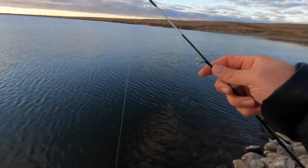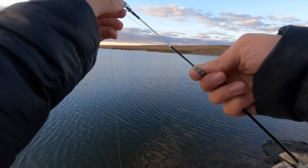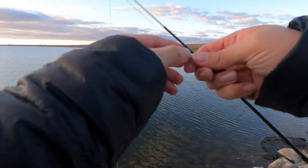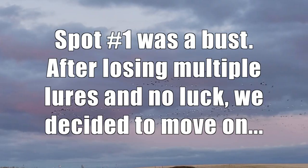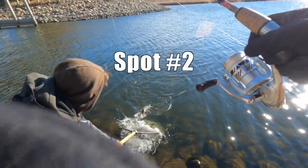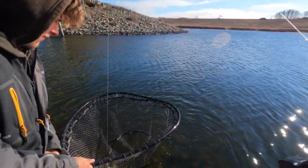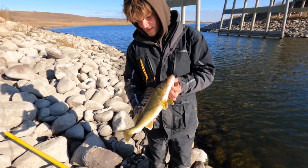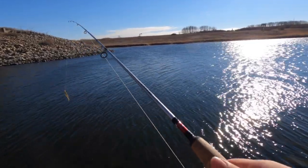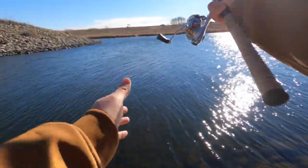So cold today. Look at the tip of my rod. Frozen solid. I'm hooked up. Yes. Woo! Not bad. I finally hooked up. That's an eater. All right. I finally got my groove and caught my first fish of the day.